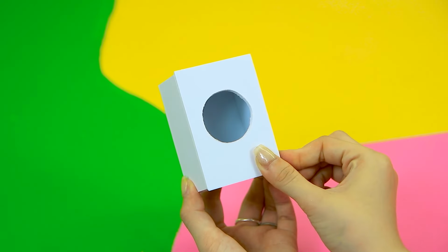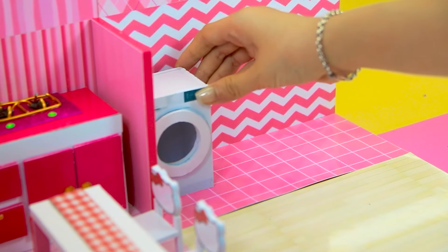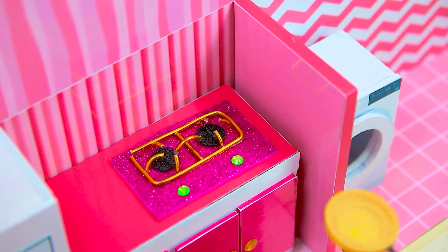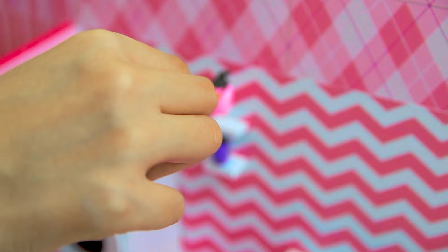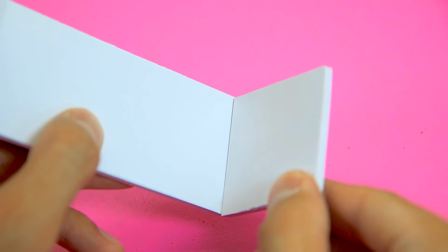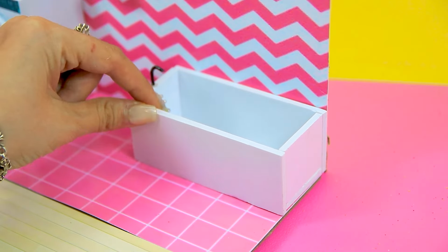Making a washing machine now. Using cardboard and clay to make a bathtub. Bathroom is done. It's so cute.